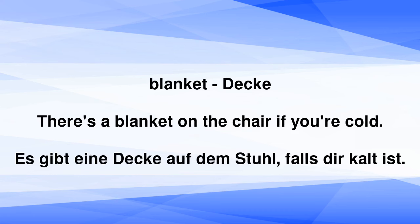Decke. Blanket. Es gibt eine Decke auf dem Stuhl, falls dir kalt ist. There's a blanket on the chair if you're cold.